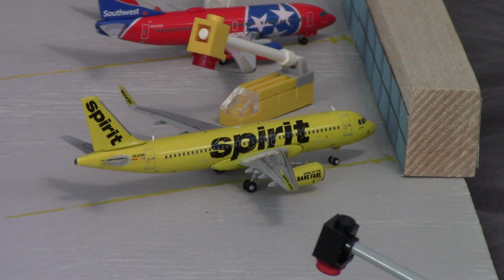And here we have a Spirit A320. Spirit does not fly to Colorado Springs if you guys are new to the channel.